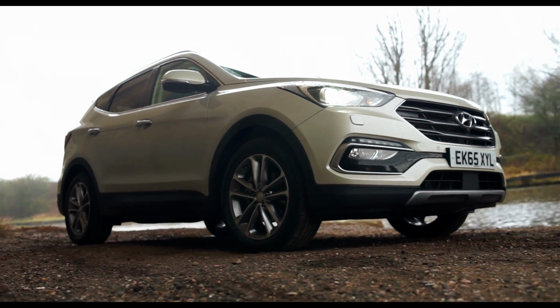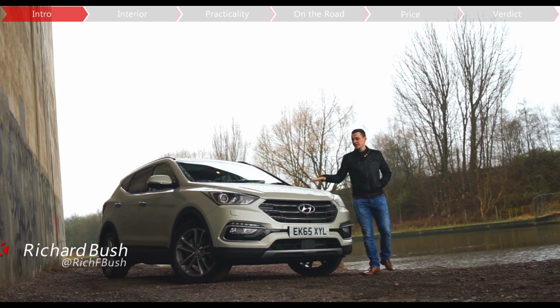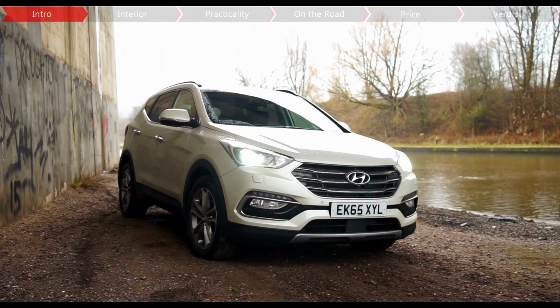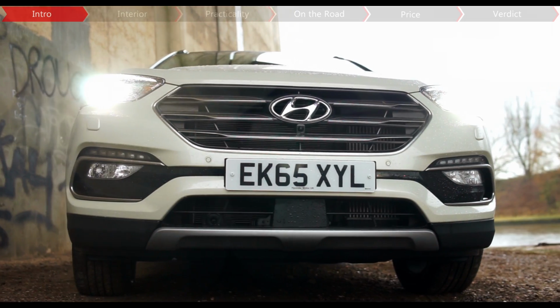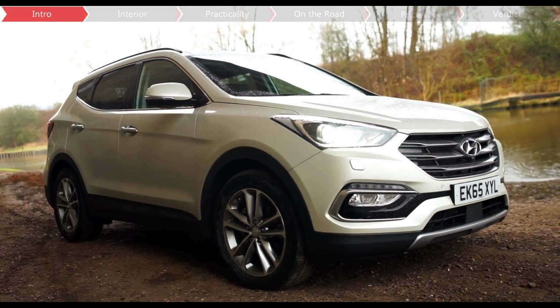If you want SUV style, saloon-like luxury and 4x4 practicality, then something like the Hyundai Santa Fe might be right up your street. But just because it marries all of these qualities together, don't be fooled into thinking the Santa Fe is niche. It's by no means short of competition, with rivaling models from the likes of BMW, VW and even its neighbouring brand Kia with its Sorento.